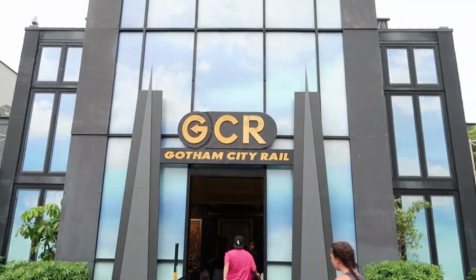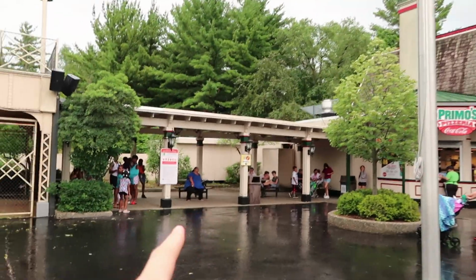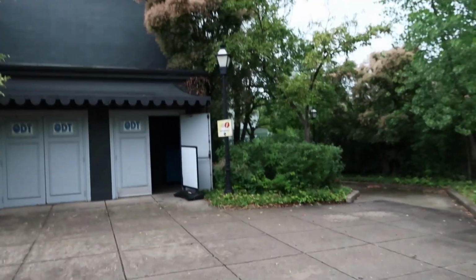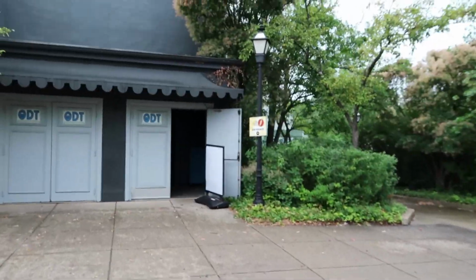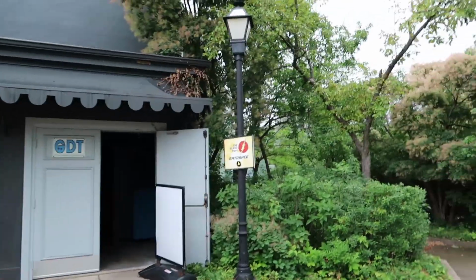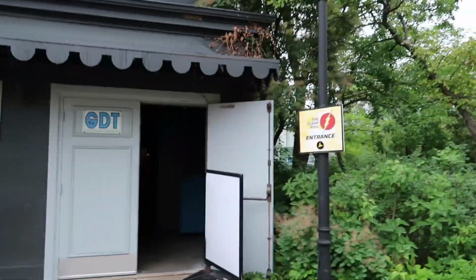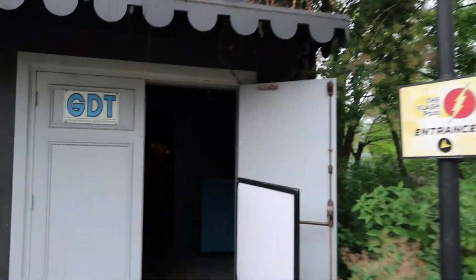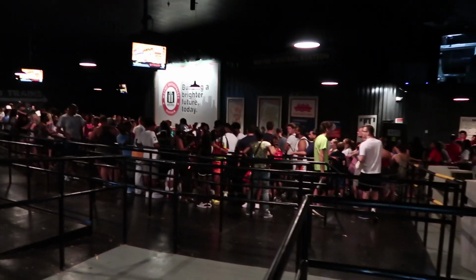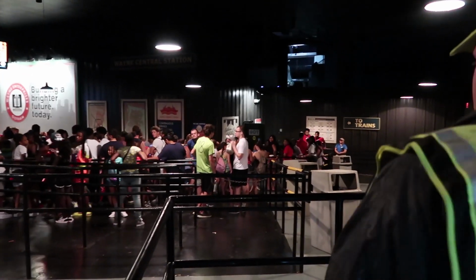Okay, so we're about to do Gotham City Rail, and actually the Flash Pass entrance is over here, so we're gonna go over here to the right of the entrance. So the best way to determine if you're going the right way for Flash Pass is if it looks like an exit and it's not well marked. Because I don't think they built these things for the Flash Pass originally. They kind of just added it on. So this is what the queue looks like for the main line. And it is all indoors, so that's kind of nice.